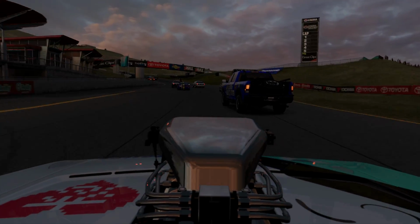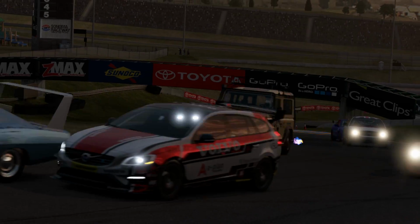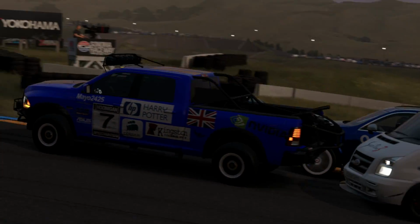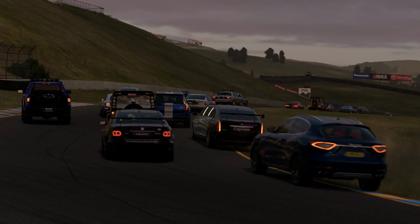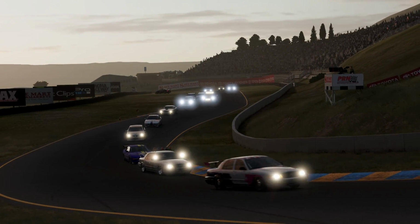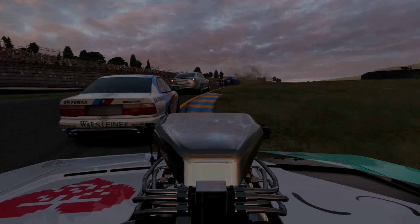The Sonoma short layout. It's a tough circuit. There's a lot of corners for these large and heavy vehicles to have to deal with. Off the start, it was somewhat crowded. A Charger ending up being forced across the grass. Unfortunately, a spinner further back. Otherwise, most vehicles making it through relatively well.